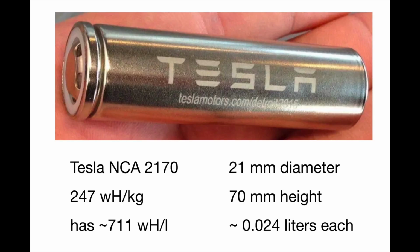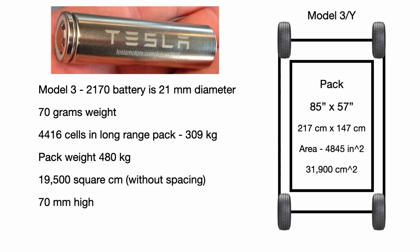You can also take height as a given and just look at the area that's available for the battery pack. The 2170 batteries are 70 millimeters tall or 7 centimeters tall, almost 3 inches tall. That's not going to change, at least not on the Model 3 or Model Y. It may change for Cybertruck, and we'll talk about that later. The 3 and Y have a space for a battery pack that's roughly 85 inches long by 57 inches wide, 217 centimeters by 147 centimeters. 4,416 batteries of the 2170 cylinder take up 19,500 square centimeters of area, or 2/3 of what's available.